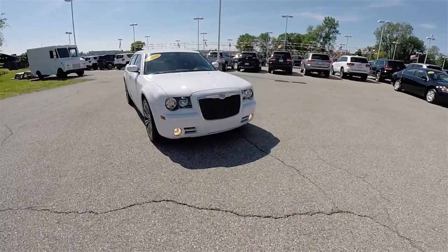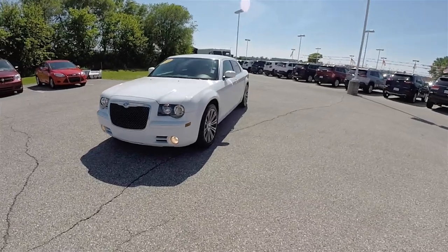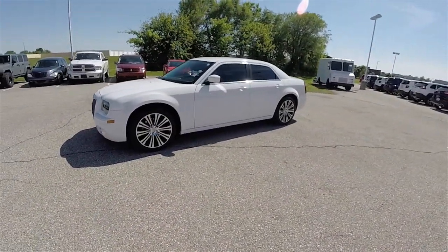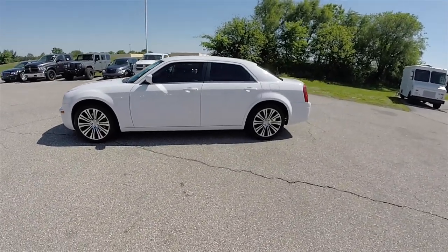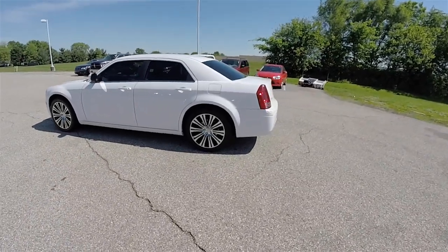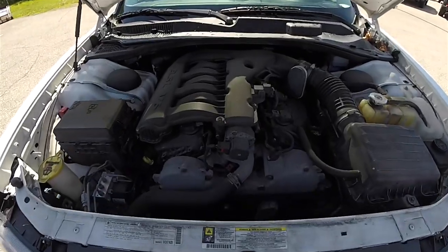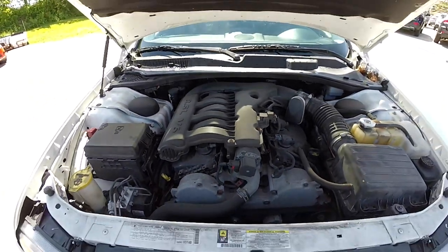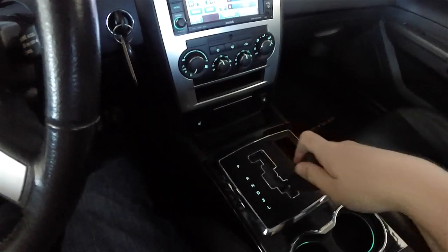Hello everyone. Today we're going to take a quick walk around look at this very unique 2010 Chrysler 300S. This 300S is in bright white clear coat, has the dark slate performance leather and suede interior. It is rear wheel drive. It is powered by the 3.5 liter high output single overhead cam 24 valve V6 engine. Uses the 4-speed 42 RLE VLP automatic transmission.